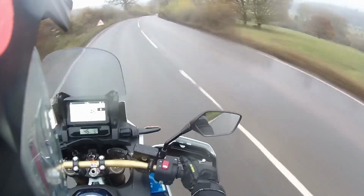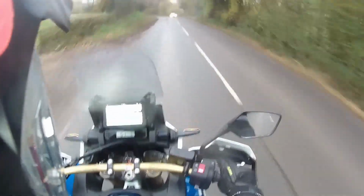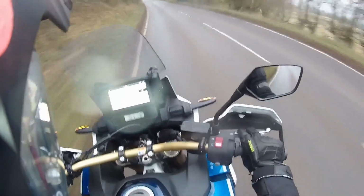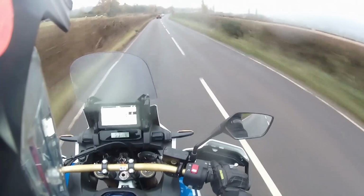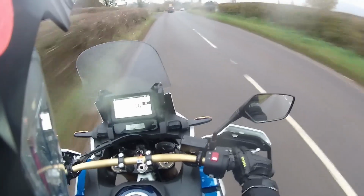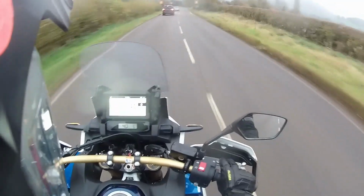A lot of rain lately, so there's water draining out of the fields, as you can see here, plus mud on the road. So you do have to be a little bit more circumspect about how you ride. But I can see no reason at all why you couldn't sit on this all day, and just eat up trails or tarmac, or a combination of both.